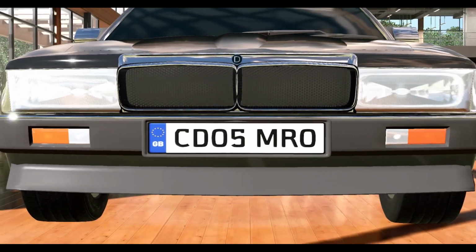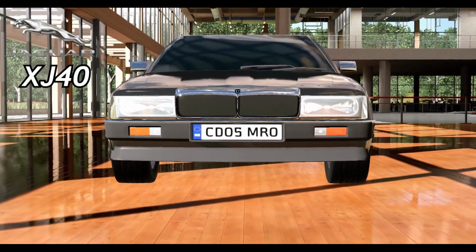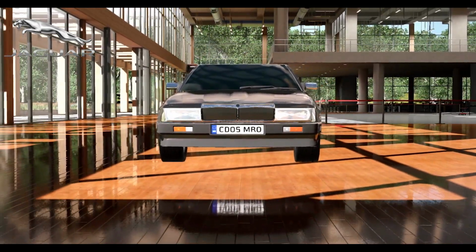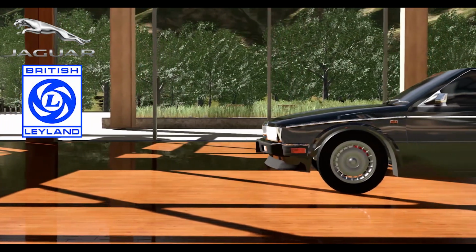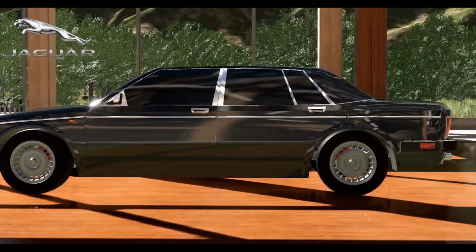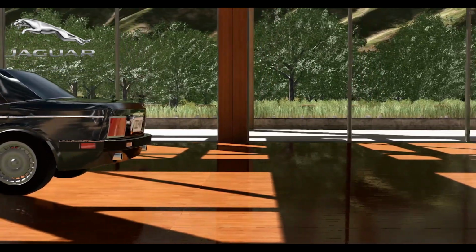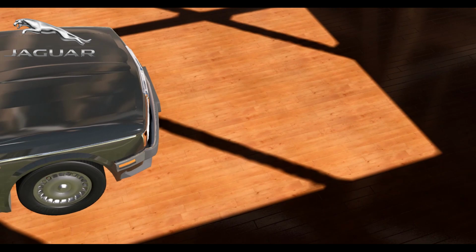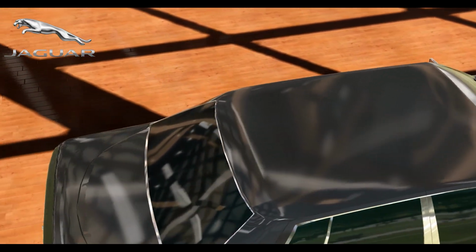Alright gentlemen, this is the 1989 Jaguar XJ40 Daimler. Now of course, if you don't know the history about Jaguar, Jaguar was owned at the time by British Leyland, and when they went on their own, they wanted a great car. They wanted a brilliant sedan to start their new business, to continue the reputation of Jaguar as an independent luxury car manufacturer. And of course, this is what they came up with, the Jaguar XJ40.